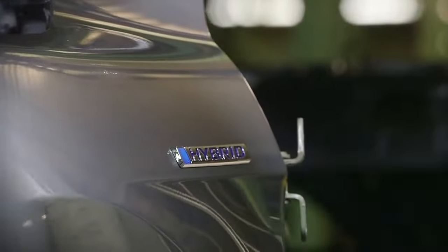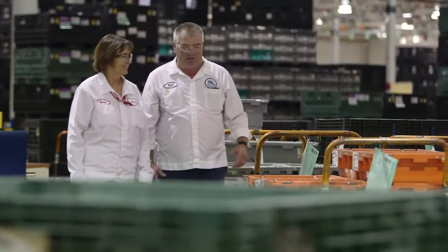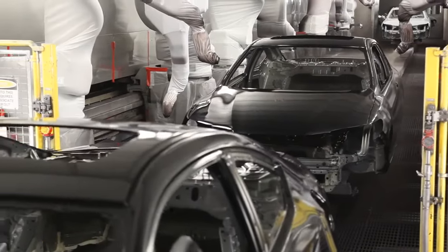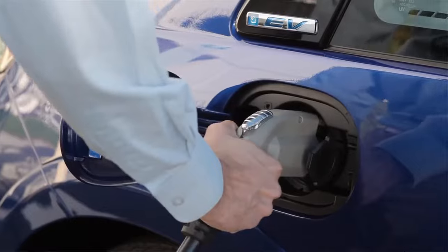Designing, building, and selling cars requires energy and resources. We're constantly challenging ourselves to find new opportunities to reduce our environmental impact throughout our vehicle's life cycle. Ultimately, it's a win for Honda, a win for our customers, and a win for the environment.